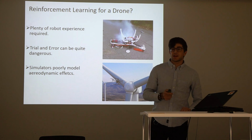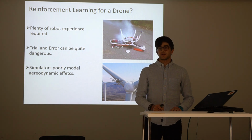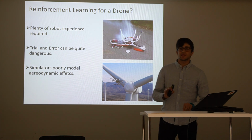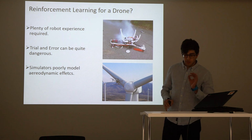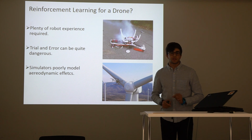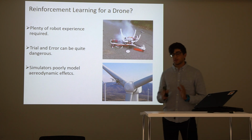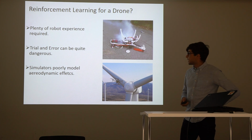How many people here have ever flown a drone? Okay, so some, and I guess you know that it's not easy to hover, to just stay in place. If you make a single mistake, your platform is going to crash. So that's why real-world reinforcement learning with drones is complicated. It's not difficult to get broken platforms.